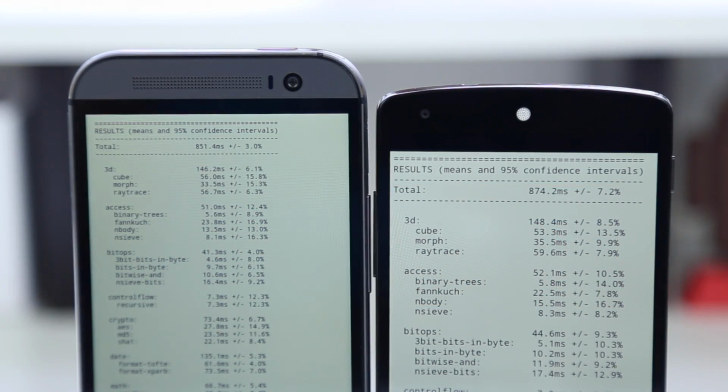And the last test I ran on both these devices was SunSpider, which is a JavaScript browser test to test the browser performance on both of these devices. The HTC One came out with a score of 851.4, and the Nexus 5 came out with a score of 874.2, which is extremely close when you look at those numbers. Both of them were run on Chrome.